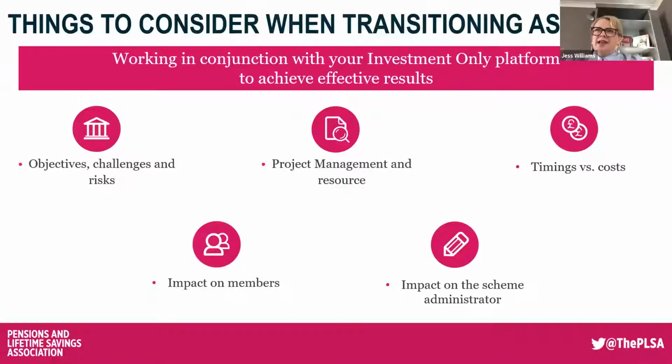So assets are staying with your existing provider, but need to be overhauled. And this can be done over time, or do you need to do it at a given point, a big bang approach? The type of transition you're considering will affect the options that are available to you to enact this transition. And Nick will run through with you a bit later around the different methods that are available, depending on the transition you're doing.